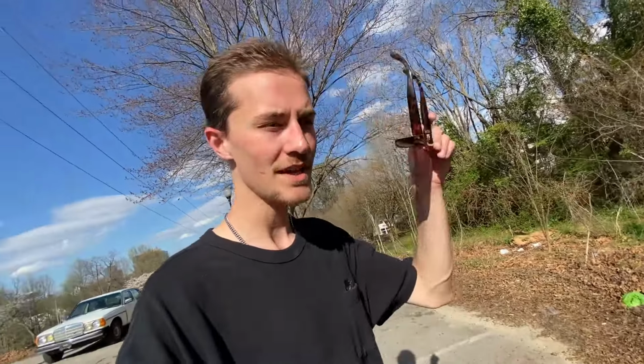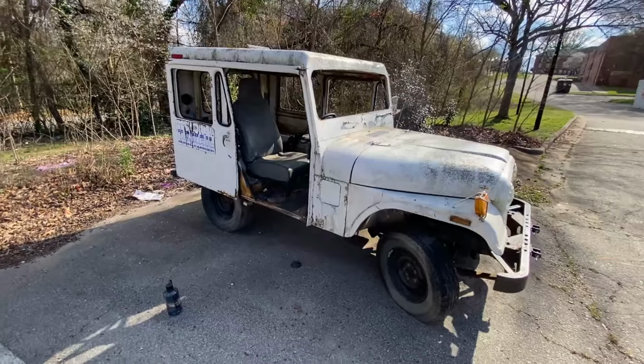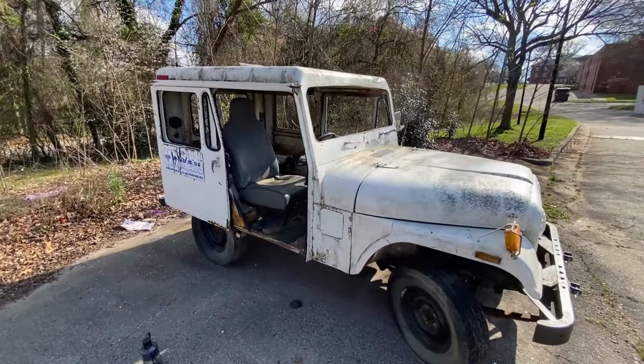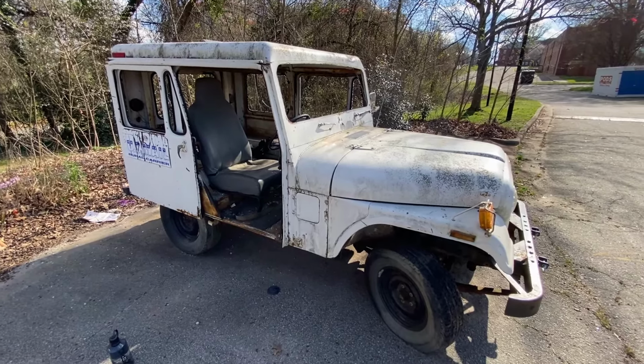Well, I think there really is only one more thing left for me to do, and that is for me to smoke a cigarette in this smashed up, abandoned 40-year-old postal Jeep. And I think it's time for me to let you guys know how smoking a cigarette in a smashed up, abandoned 40-year-old postal Jeep actually is.